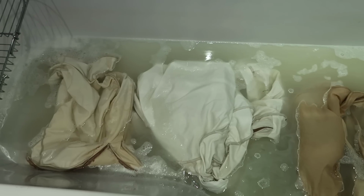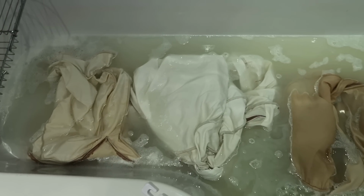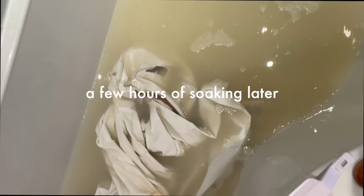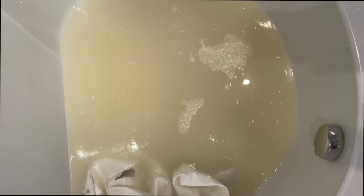So I've put washing liquid and stain removal powder in here, and I'm just gonna leave it sit for a few hours. It's already looking pretty disgusting, so we'll see what happens. Water update. This is the color, that's so gross.